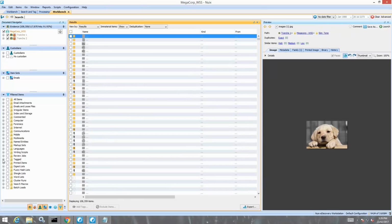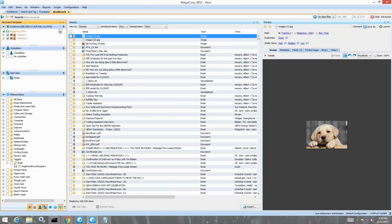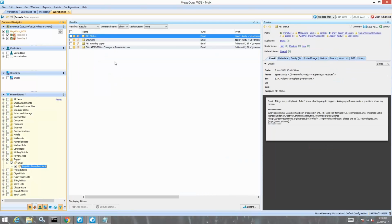If I drill down into tags, you can see the tag that has been created by the worker-side script. I could select that, and you can see I'm getting emails populated inside this tag. You can see that the email address is coming from an Enron email address going out to a Yahoo address. So that meets our criteria for what the worker-side script is looking for.